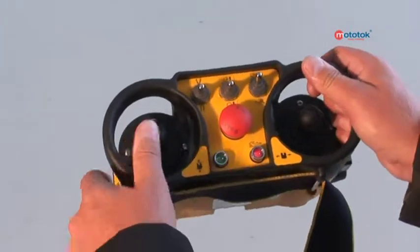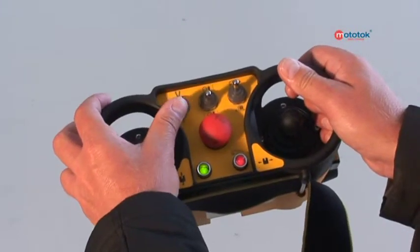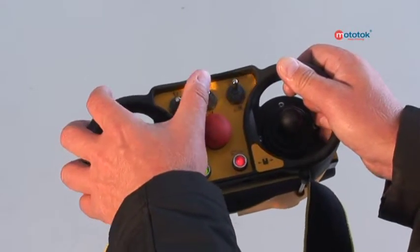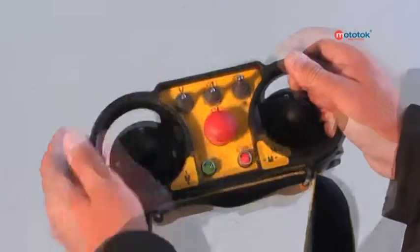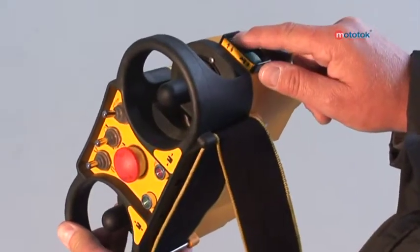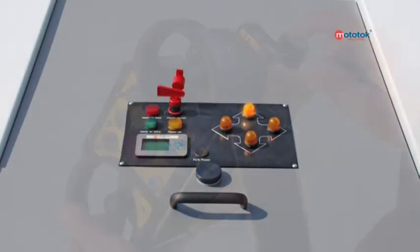One switch only for hydraulic fixing and separation of the nose wheel. One switch only for raising and lowering wheel securing. One button only to raise and lower the nose wheel. For safety purposes, each movement is indicated beforehand by the 4 signal lamps for the appropriate directions.